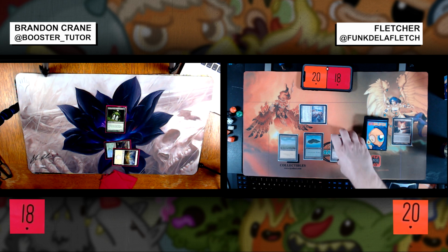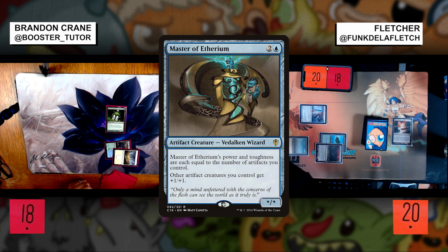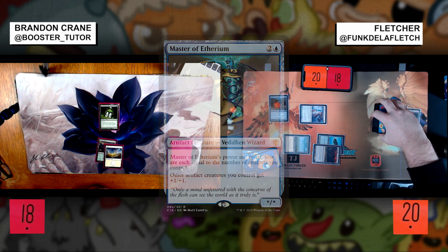All right, I'm going to tap for 3. Should have played him first, but I'll play him after combat. Master of Etherium. Yeah, I kind of forget that he has the Anthem effect going on. Right. So he's 2-2 at the moment. And go ahead. 2-2. All right. Well, if I lose by one point of damage, then I will be upset. But currently, I'll just forget about that.